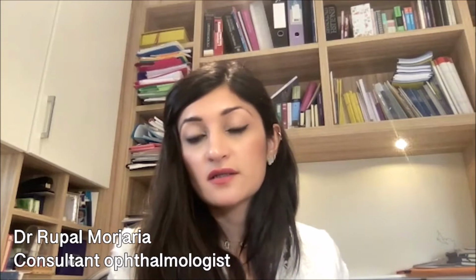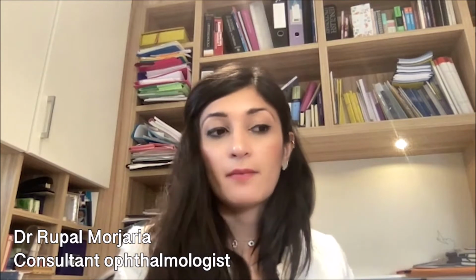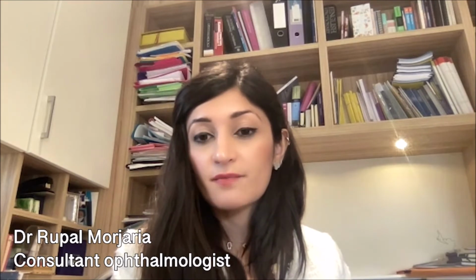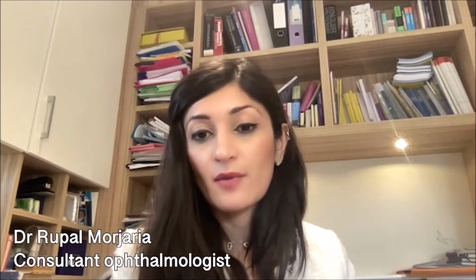There is no reason to say you can't operate on the cataracts if someone has macular degeneration. It's just about timing it right and managing expectations. It's explaining to the patient that they may not get the visual benefit they expect, and if one eye's got the macular degeneration and the other may not, then both eyes may not be the same after the surgery.